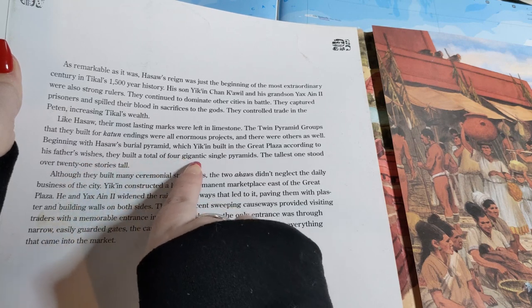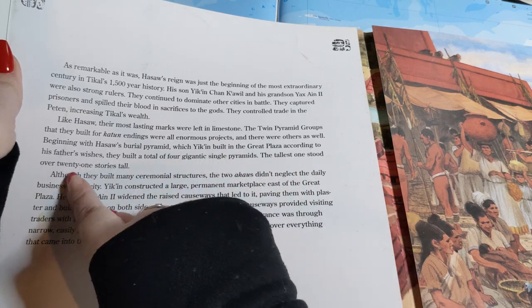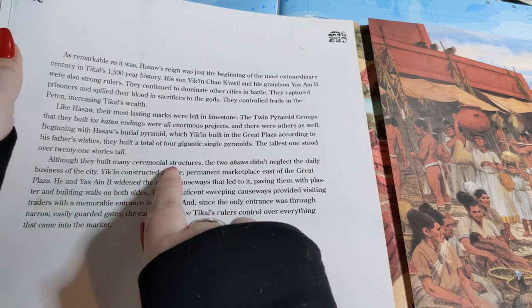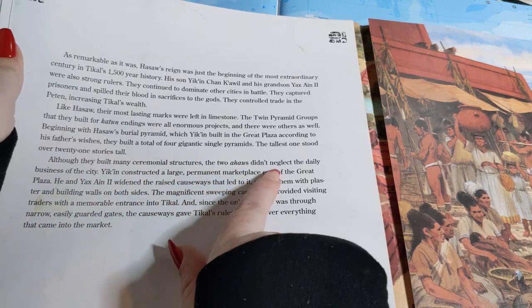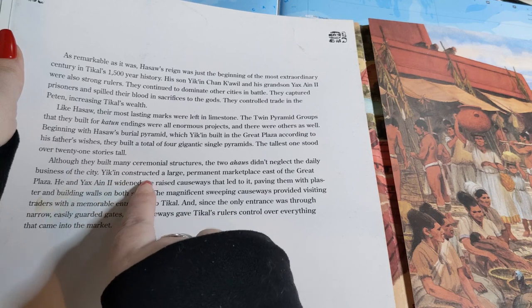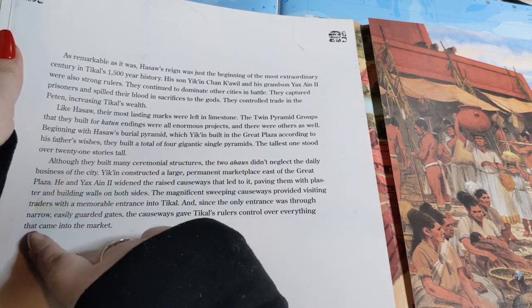They built a total of 4 gigantic single pyramids. The tallest one stood over 21 stories tall. Although they built many ceremonial structures, the two Ahaus didn't neglect the daily business of the city. Yakin constructed a large permanent marketplace east of the Great Plaza.